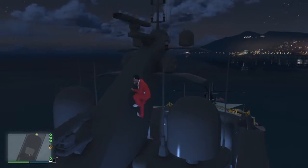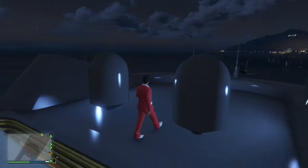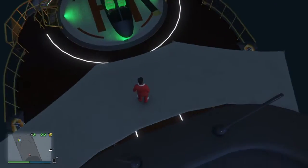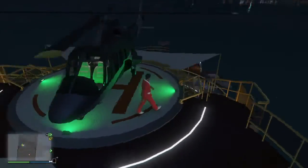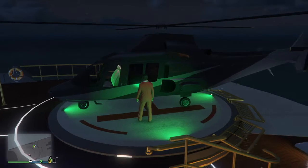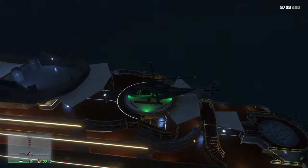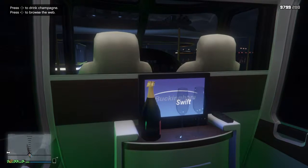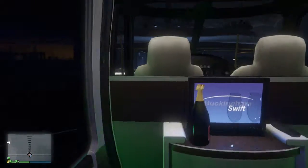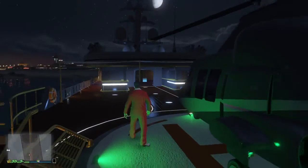Run up here if you want to, and you can get to the very top. I don't know if I'll be able to make it this time, nope, but you can get up to the very tip of it, and then you can jump off to your death if you would like to, or just fall on your face. But there's my chopper, which is the Swift, and this is somewhat like a Swift Deluxe almost, because if you hold triangle, you can get into the back of it, and you come in here, and if you go into first-person mode, you have either champagne or you can browse the web, and you can have one of your friends fly you around if you want. But we're not going to do that right now, so let's get back out into third-person mode here.